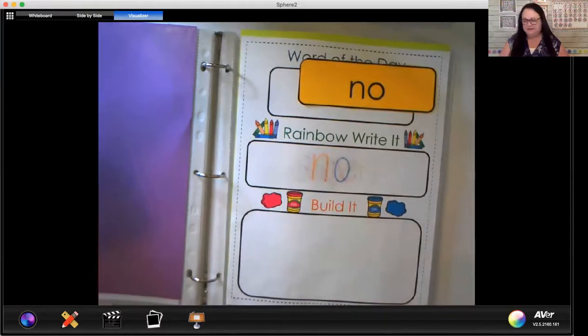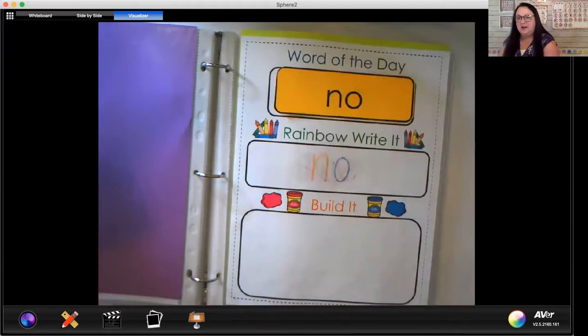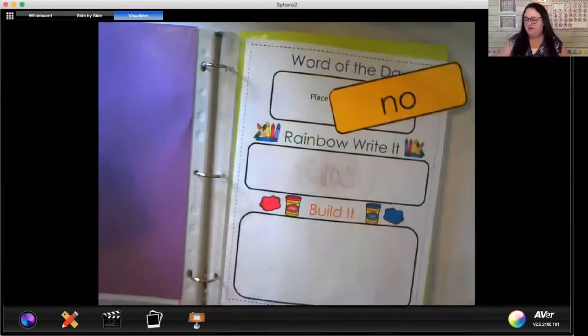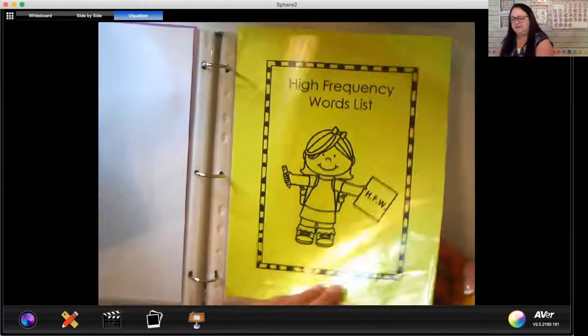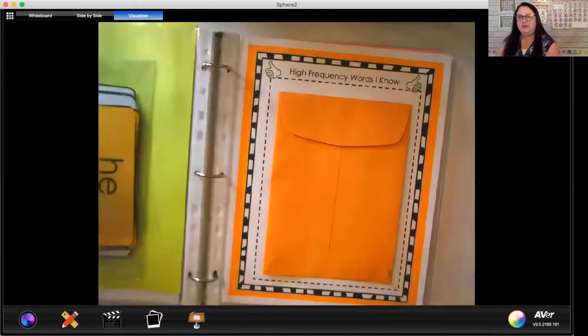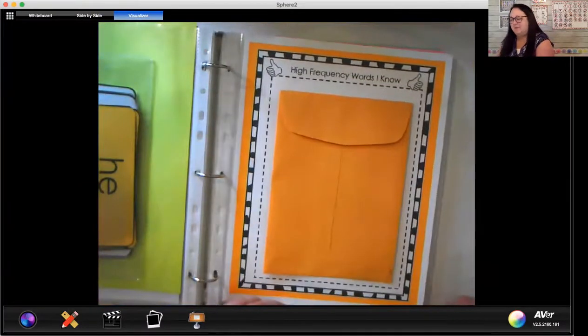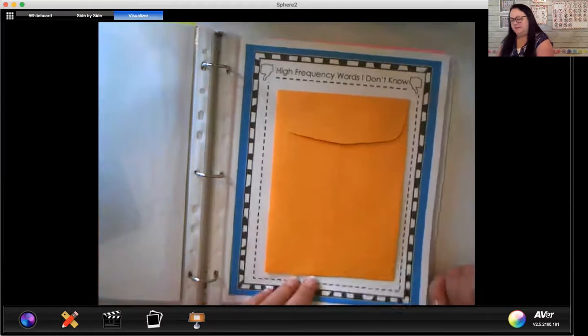All right, so if you're not done, go ahead and finish up and push pause, and then you can catch up to us when you are ready. All right, so we're going to go to our high frequency word list, and of course, you know, in this pocket is where all the words that you've mastered and you know from memory go in there. And then these are the ones that we need to work on still, okay?